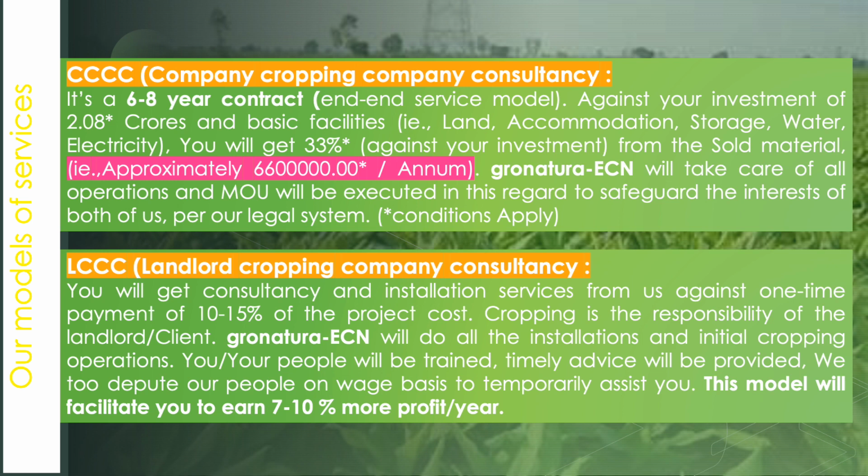This model is very beneficial especially to farmers. With this model, you can save 60 lakh rupees to 75 lakh rupees in the span of 5 years. With this amount, you can easily repay your loans and you can minimize your liabilities. So these are the two forms of our services.